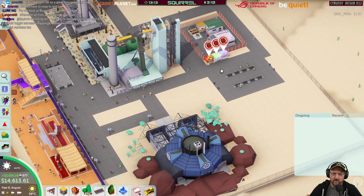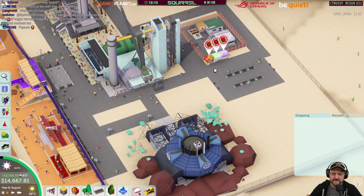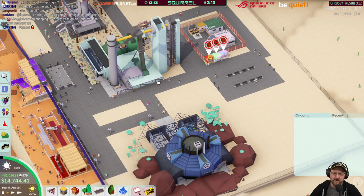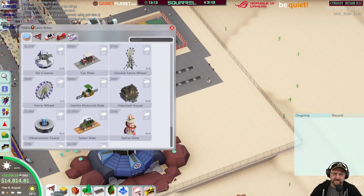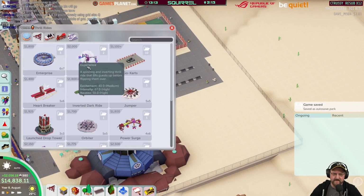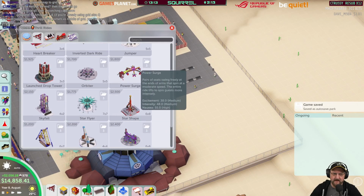Yeah, I don't know if people are going to walk here yet, because, you know, they don't walk to the shops. We need a ride here to pull them over. A good one, I think. It is a tech zone. So maybe something like a power surge.